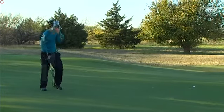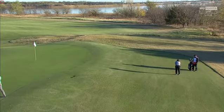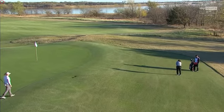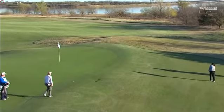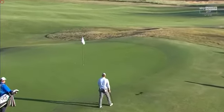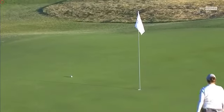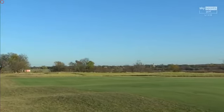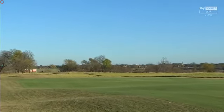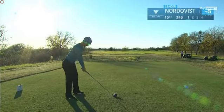A little too much on it. Can run over the back. See if she plays this one along the ground. Bouncing it into the slope. Not afraid there to go at it. If you go too far past, can run all the way back down to the front and off the front of the green. So pretty aggressive play there from Inbee.